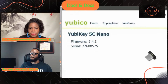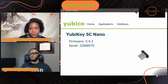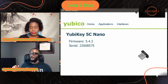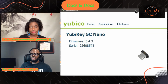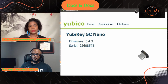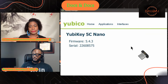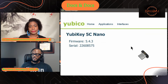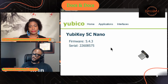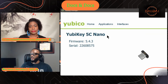All right. So this is the YubiKey Manager. Again, I recommend you install this before you install your new YubiKey, because you need something that's going to be able to read the installed key that you just got. Once you install it, it's going to recognize what type of key you have. So it pulls up and shows that I have the 5C Nano. That's correct. It'll show you your firmware version and the serial number for your YubiKey.